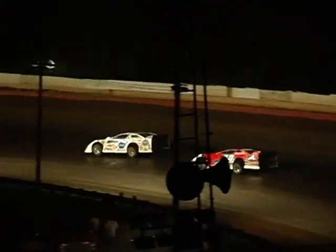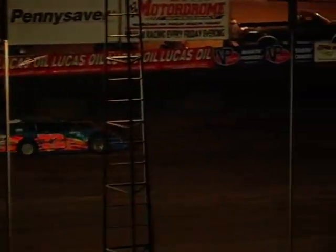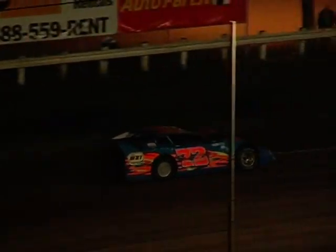Wow. And Jackie with a good run through 1 and 2 figured, okay, Donnie, it's time for me to get going. Look at him go. And John Mason down. Smoke trails the 72 car. Racing John Mason will take that entry to the infield out of the race.